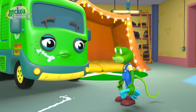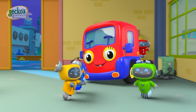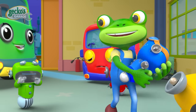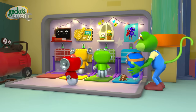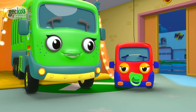They'll never sleep like this. Wait a minute. I've got another idea. Sleepy mechanicals, lay down your head. You've worked so hard, now it's time for a rest. Baby truck blue, red, yellow, green. It's time for bed, good night and sweet dreams.